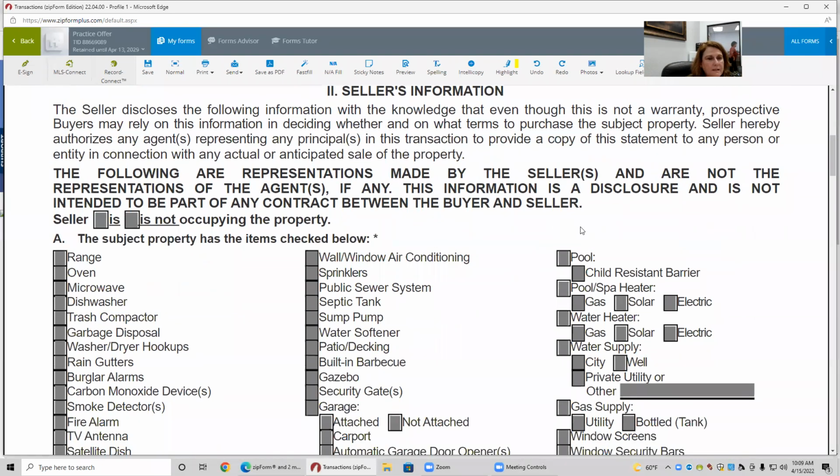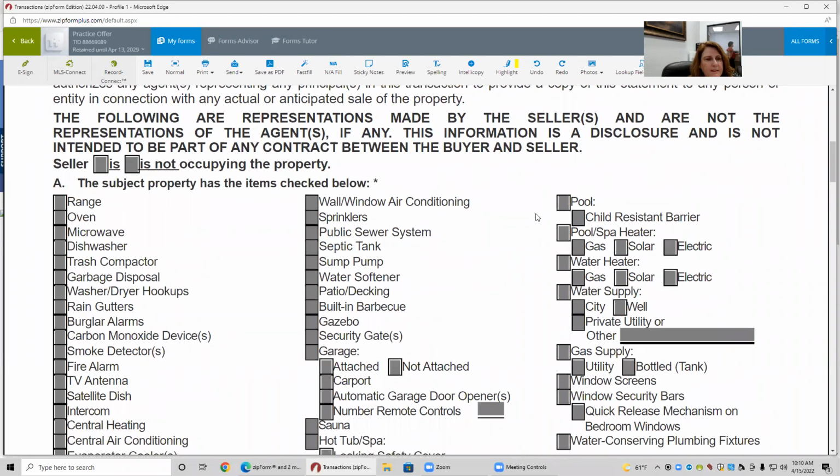This is not a contract between the buyer and seller. This information is intended for the buyer, and this can sway their decision-making process. So we want to make sure that the seller, not us, is filling it out properly. One note on the SPQ and the TDS: please don't just email them to your clients. If you can't reach them in person, you can get on the phone and read every single question to them, go over it with them, and help them facilitate getting this form done.